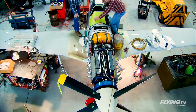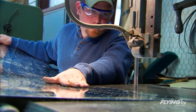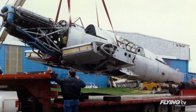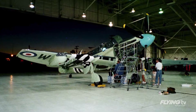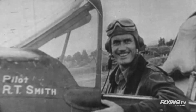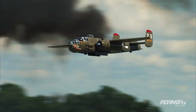Restoring iconic military aircraft requires vast amounts of time, money, and effort. Thousands of men and women, young and not so young, continue to volunteer to restore and maintain vintage aircraft so that all of us will never forget the people who designed, built, and flew these planes. Too many of them died, so that each of us can continue to live free and enjoy the privileges of freedom.